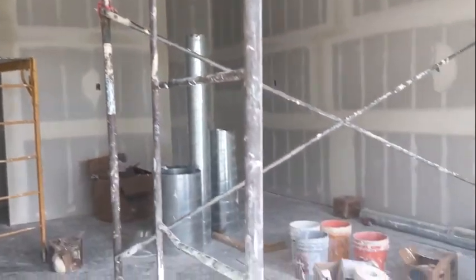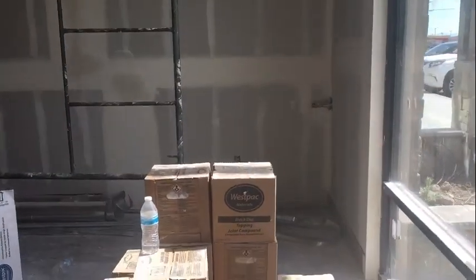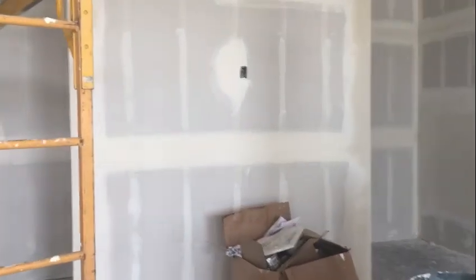Alright, next day. Looks like they've gotten a little further on the walls. They've got it all taped and got all the screws and the joints covered. And we still have an issue there in the corner. Looks like they just drywalled right around it, and look right up there as well. Pipe sticking right out of the wall. I wonder how we're going to address that. And let's keep going. I've already asked them to change that outlet. It looks like they're still going to just work with it as if I didn't say anything.